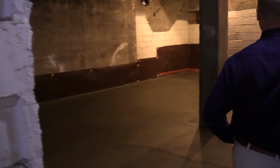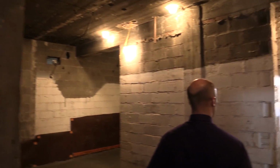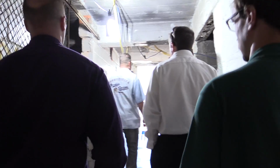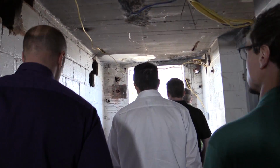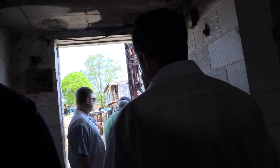Still no cracks, right? No, we're good. Even with all the pounding. No, we're good. Amazing building. So we're going to go back up and out. I'll tell you, this will be the new ballroom.